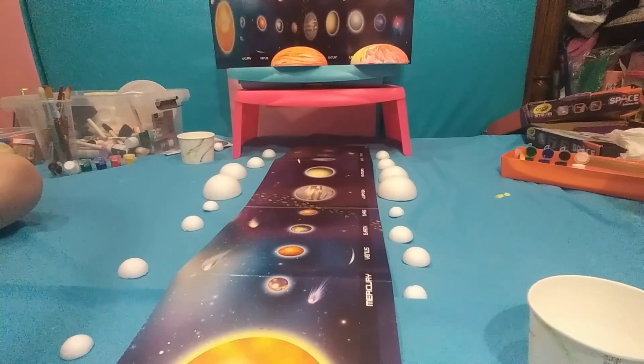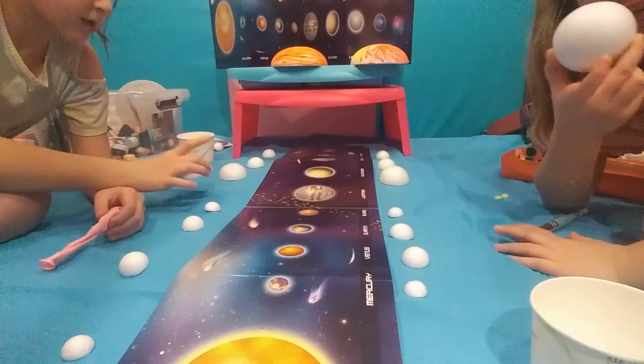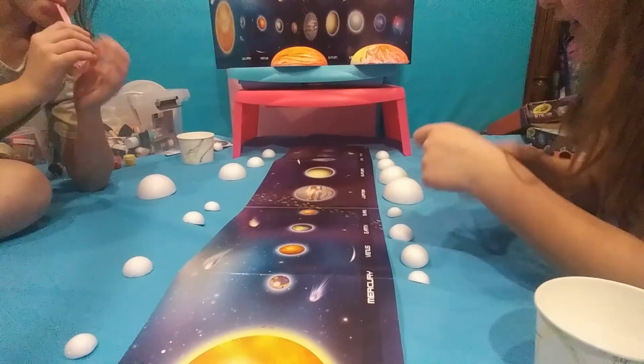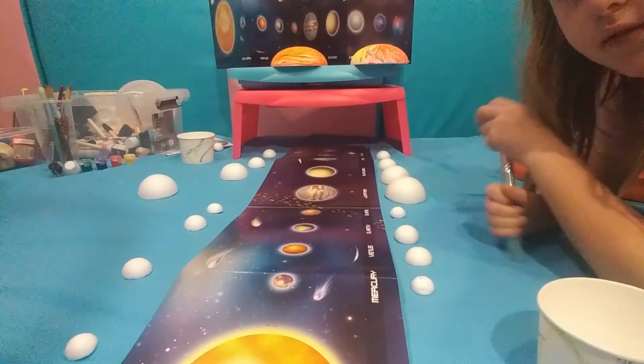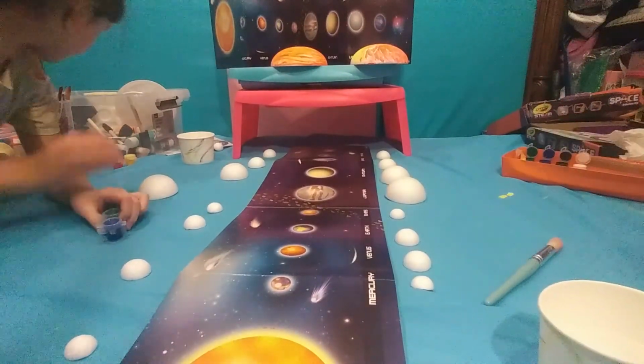Okay, find your Jupiter. I found my Jupiter. Then look at the colors on your sheet, on your special display. I also have cream with me. Well, I'm going to tell you all about Jupiter, okay? So can we paint? Yes, start painting. Okay, I'm going to get one of my little baby brushes.